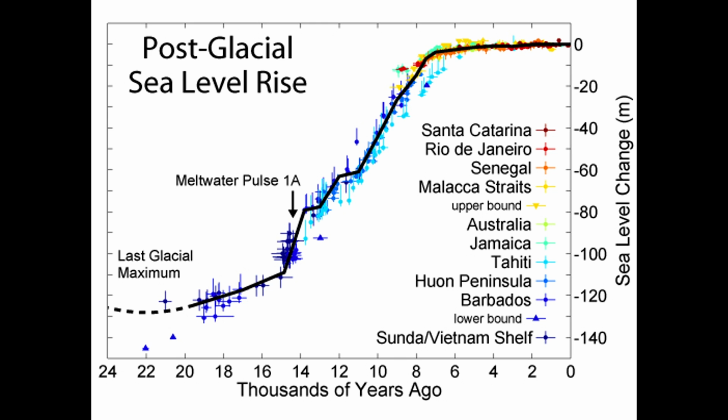Now, this is a depiction of a reconstruction of sea level rise in a number of different locations. Determining sea level rise in the past is far more difficult than you can imagine. Because of isostatic rebound, you remove the weight of ice, land pops up. If the land is on a coast and you're trying to measure sea level where the land is moving up and down, that makes it a whole lot more difficult. So by putting a bunch of locations from around the world together in a single plot, we get a better depiction of what really happened in a global sense.